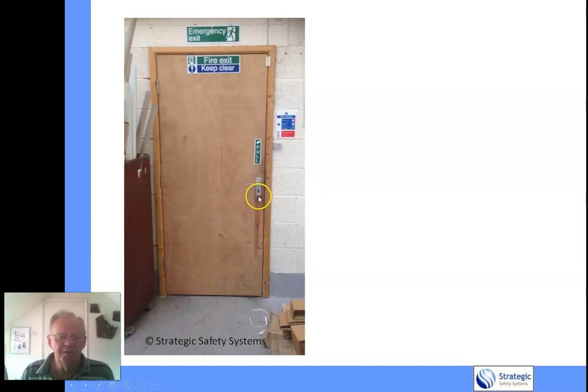It's locked. Little key there, and where's the key? Can I see the key or whatever? So that is bad in itself. Also, it requires the door to be opened towards you to get out, which is not good.